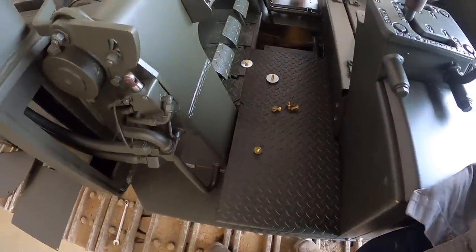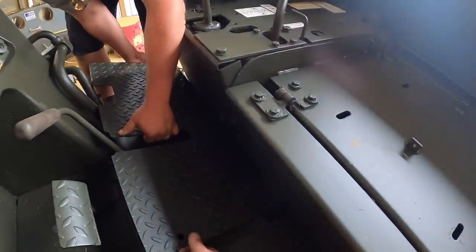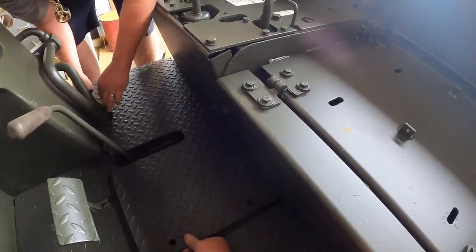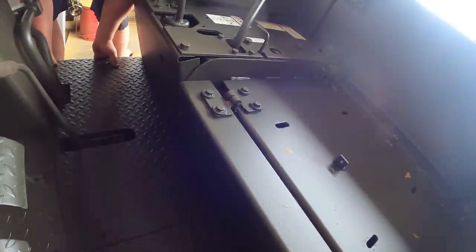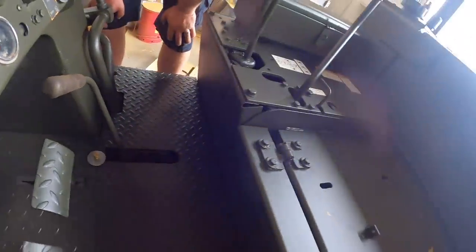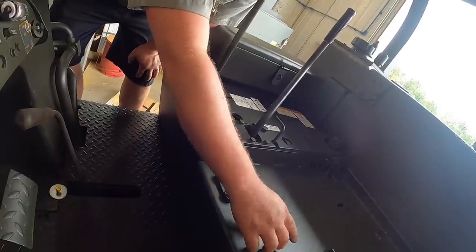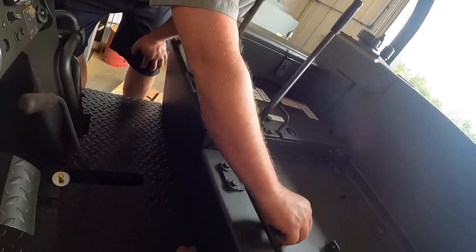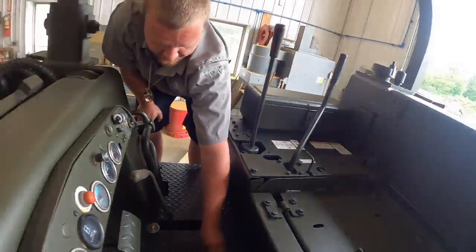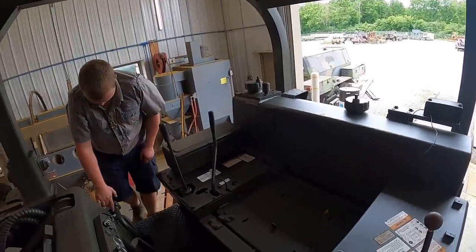All right, we got the one half of the floorboard in that we made. Kevin's getting the other one in there. No scratchy scratchy. So I made these all from scratch in another video. So it wasn't here when we got the machine. Fitting nice. You got two bolts that come up underneath over there, Kevin. We'll get those all tightened down and ready for the seat, ain't we? Yep. Just like brand new.